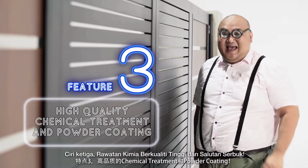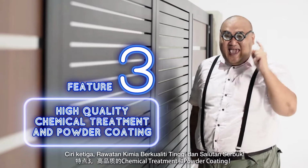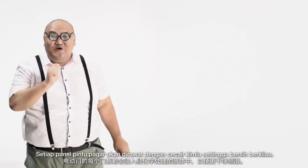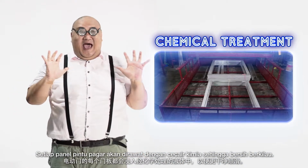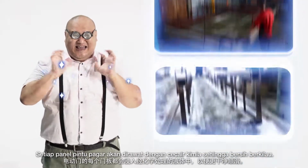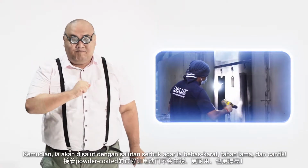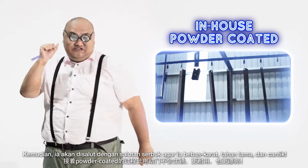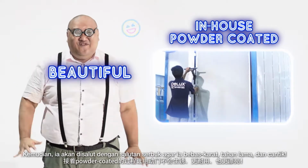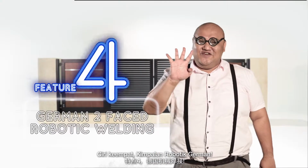Feature 3: High quality chemical treatment and powder coating. Each panel of the gate will be lowered into the chemical treatment liquid, so that it is sparkling clean. And then powder coated, so that it is rust free. It's durable and beautiful.